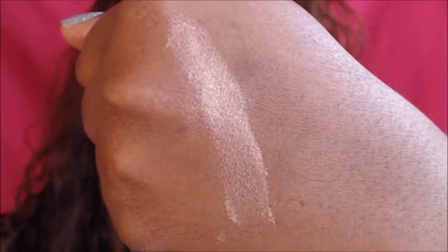But I'm gonna swatch LaPeach. I'm sorry. Yeah, LaPeach. That's it right here. My hand's a little ashy. Just ignore that. It kind of makes the product look ashy, but it's not. It's so soft and beautiful, y'all. It's so pigmented.